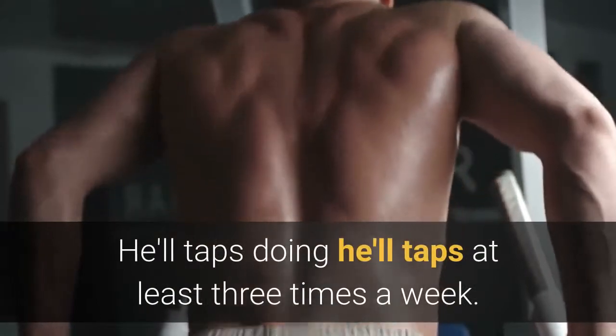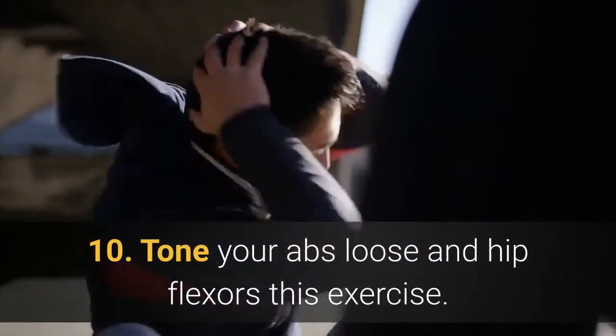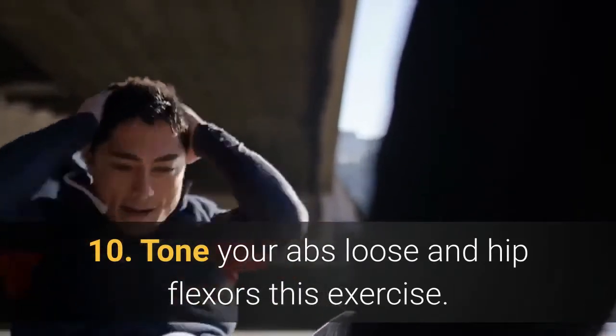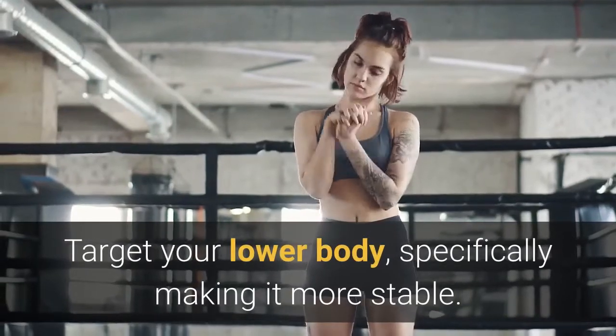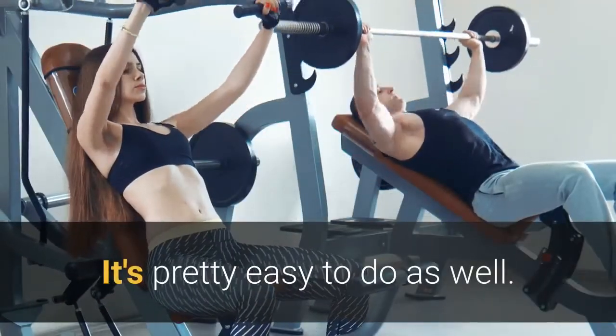Heel taps. Doing heel taps at least 3 times a week will tone your abs, glutes and hip flexors. This exercise targets your lower body, specifically making it more stable. It's pretty easy to do as well.